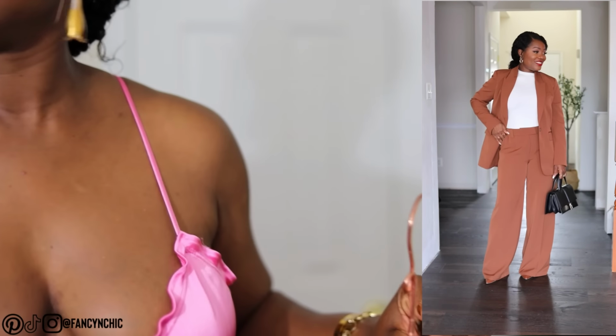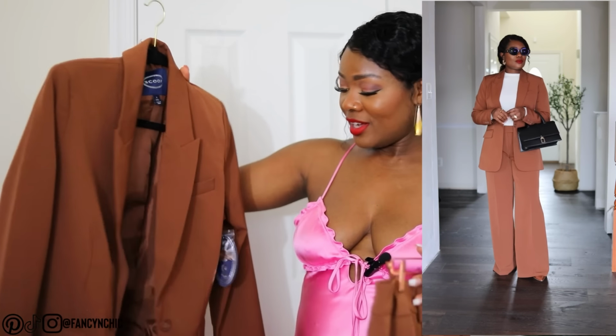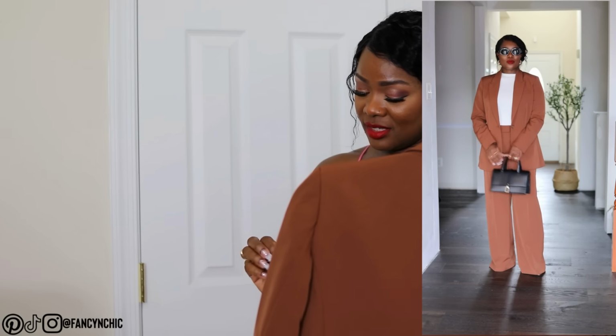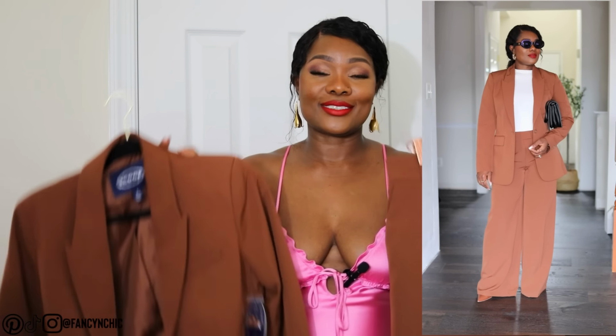I wanted to get the whole look, so I picked up the blazer as well in a size small, and it's a single breasted style. It's fully lined, it's pretty thick, and this one was $38. Like, you can't beat this price. 38 and 28, under 70 bucks. So you can't beat this price.